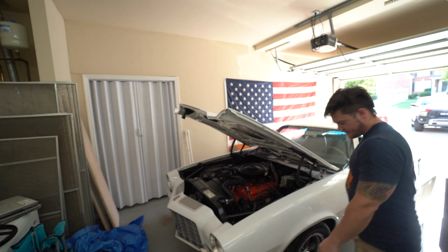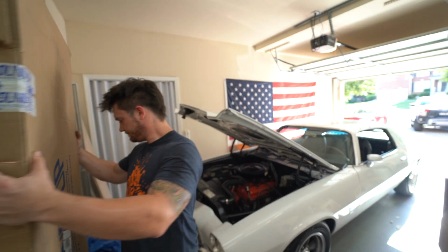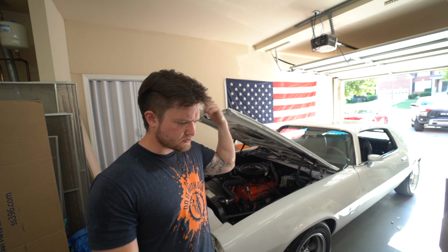That way, for whatever reason, if I need the OEM parts, I will have all of them that's important to me. Did have this thing show up today, which is my front splitter. So back the car up a little bit, get the fan and music going again, and then we'll install the front splitter.